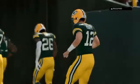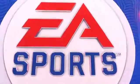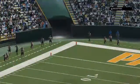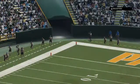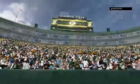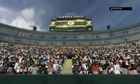So for Detroit, they climb back to 500 now at 3 up and 3 down. And they will head back home next week. Meanwhile, for Green Bay, the downward spiral continues as they drop to 0-6 now. And they'll get a chance to redeem themselves at home next week.